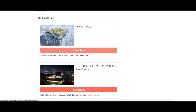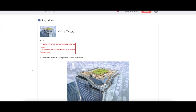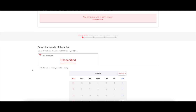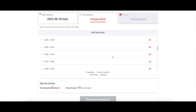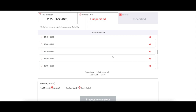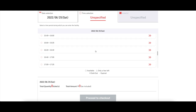Choose which option you'd like. Please note that cancellations are non-refundable after purchase, so please do check the weather before coming. You wouldn't want to go up there when it's raining. If you scroll down, you will see a calendar. Choose the date you want to enter, and then specify the time you want to enter. If you choose 10 to 10:20, that means you can enter Shibuya Sky within that time, but it doesn't mean you can only stay for 20 minutes. There is no time limit of how long you can stay in Shibuya Sky.